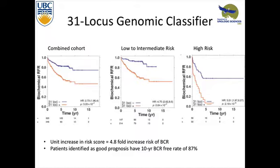If you look at the combined group, so this is the low and the high-risk patients all grouped, there's good stratification of patients for biochemical recurrence. And there's a good time interval. It's up to 15 years. So it does give adequate time for biochemical recurrence.